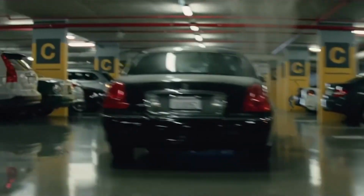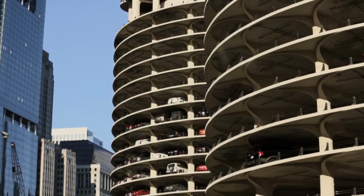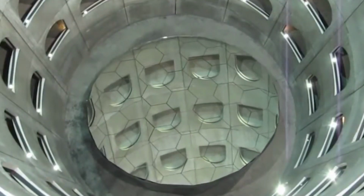Garages are usually dull, dingy, and rather boring places to be. They're also quite annoying, usually because they're a chore to make your way through. You have to spend quite some time circling around before finding a parking space. But some parking garages are better than others, and we've found the top 10 parking garage solutions you must see. Trust me, some of these are pretty cool.